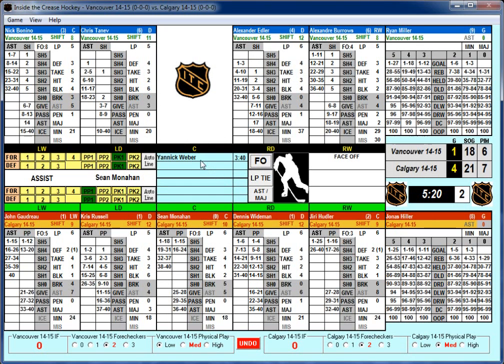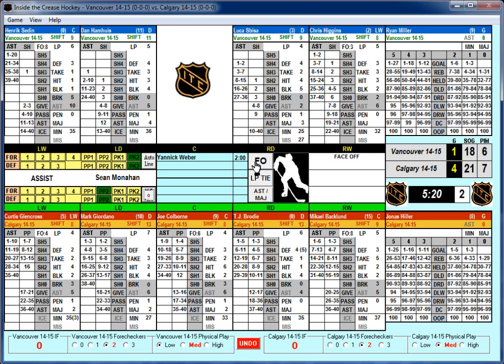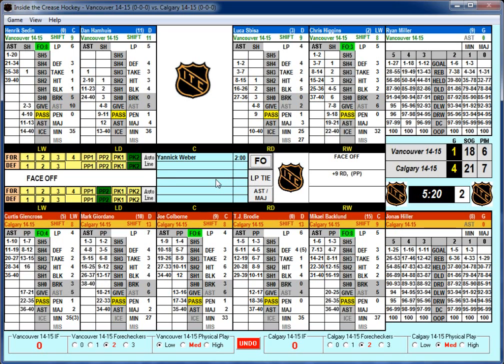All right, so what this should do is we got to change how much time he has in the penalty box to just 2 minutes now. Because the first penalty, he's a double minor. So each of them are 2 minutes. So the first penalty should go away. The second penalty should now be 2 minutes left on it. All right, and we'll auto line here. 4-1. And we'll have our face off here.